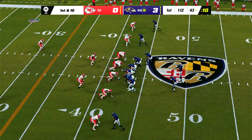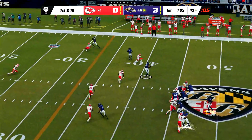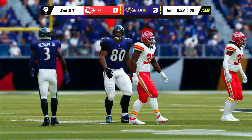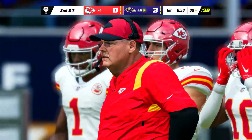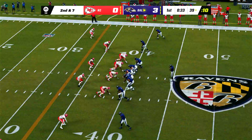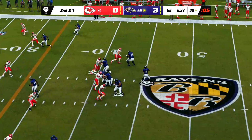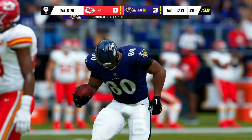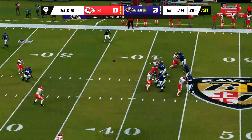So now 1st and 10 in Chiefs territory at the 43. Jackson on target to his man, Likely. And he'll be brought down inside the 40-yard line. Completion was given up, but that's why you play zone defense, so that you can have people around the ball when it's caught, and you don't give up much run after the catch. Jackson will throw again. No hesitation, goes right back to Likely. And he goes down at the 26. A pickup of 13, and that last play began at the 13. First down.